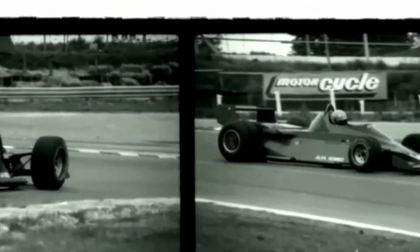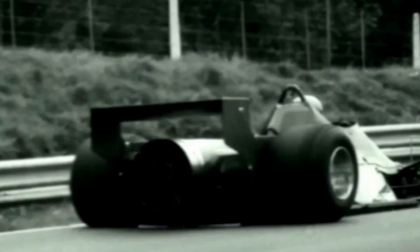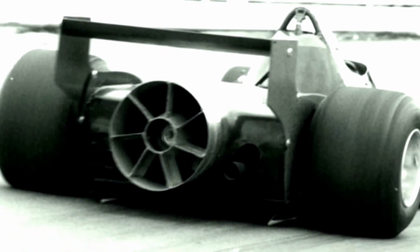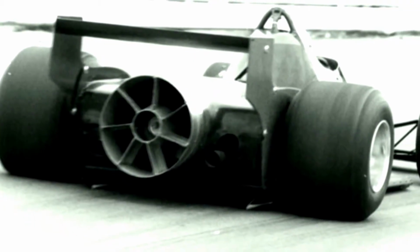There are periods of motorsport where you can see it really, really clearly. That clever interpretation of a rule gives an extraordinary advantage. In 1978, Murray's search for a competitive edge is taken to new extremes with his extraordinary fan car. The fan car was born out of necessity, really, because Lotus had invented ground effect.